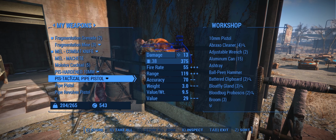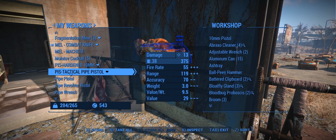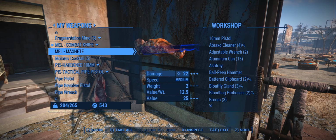I mean, you can't really compare with this. Much better range than the tactical. Oh, wait, that's a pipe pistol. I do have that. I'm keeping that one, actually. These revolver ones are pretty tough, aren't they? They're like big old hand cannons. I don't want to mess with it. Pipe wrench? Wait a minute. Oh, is this a weapon? Oh, cool. All right. Machete is 22. Pipe wrench.